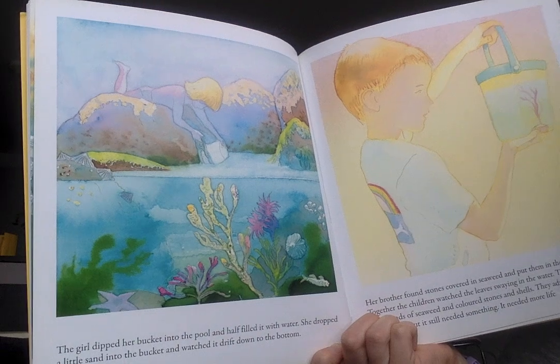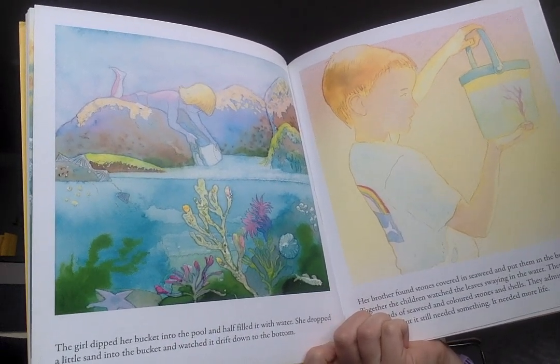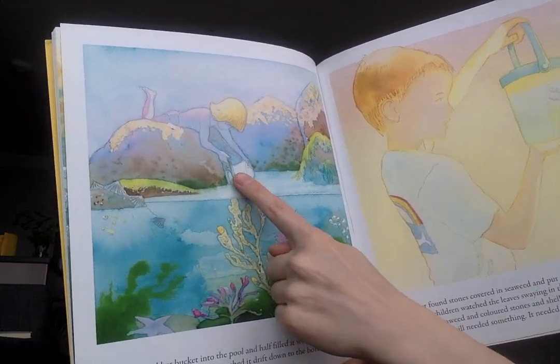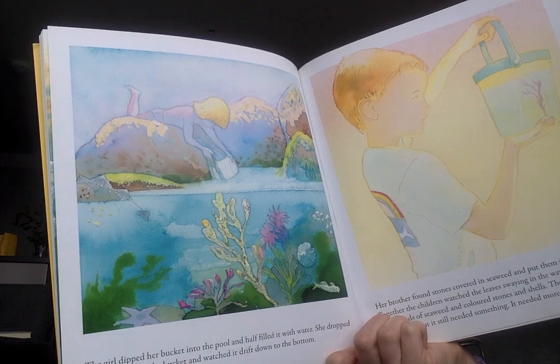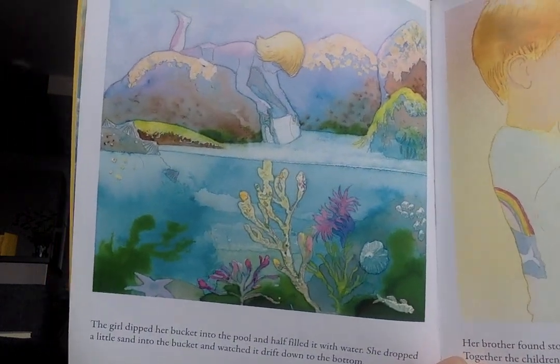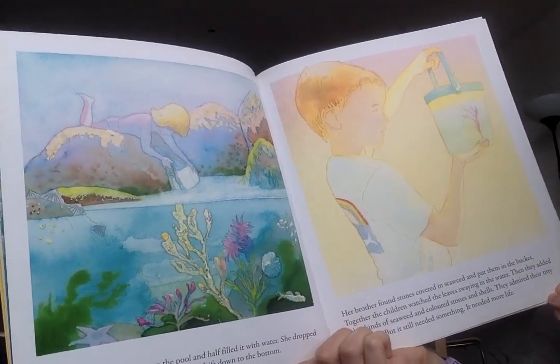The girl dipped her bucket into the pool and half filled it with water. She dropped a little sand into the bucket and watched it drift down to the bottom. So here she is filling her bucket from the rock pool. And watching down to the bottom of the pool. There we go. Her brother found stones covered in seaweed.